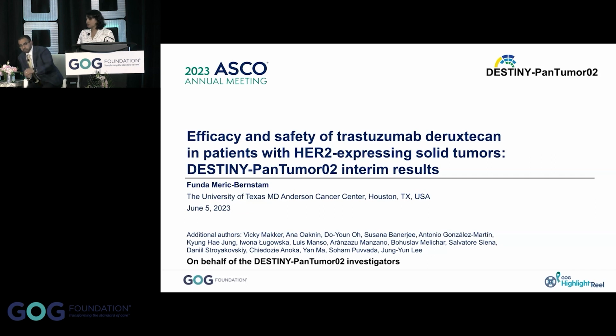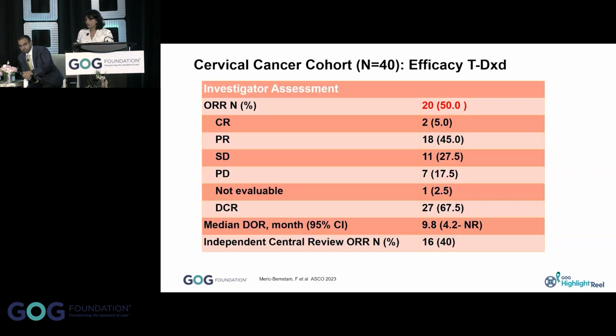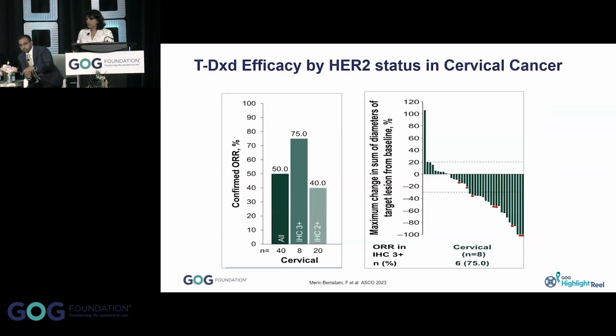So I'd like to just move on. Everyone's heard about trastuzumab deruxtecan in HER2-expressing solid tumors. I want to just focus on the cervical cancer cohort of 40 patients, and the objective response rate was 50%. And again, that median duration of response was long, 9.8 months. When you look at the objective response rate on the left here, with the IHC 3+, it was 75%. In the 2+, it was 40%. And when you look at all, regardless of biomarker status, it was 50%. So clearly another very, very exciting area to further explore.